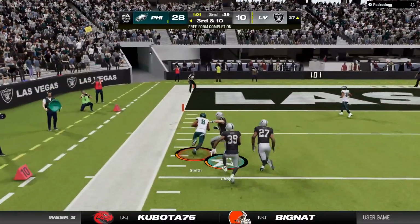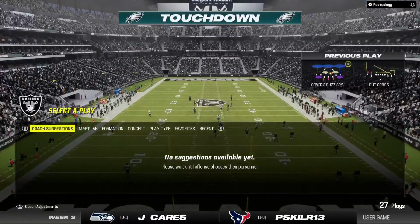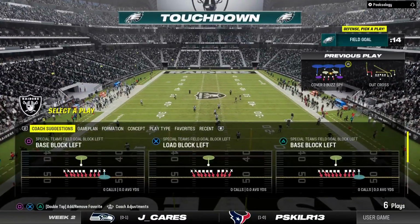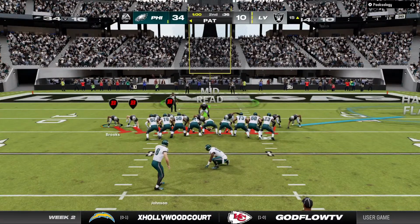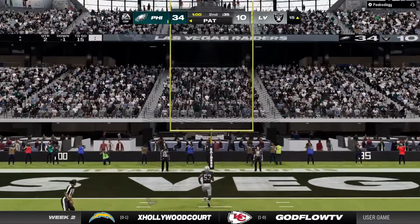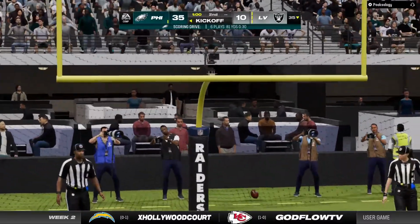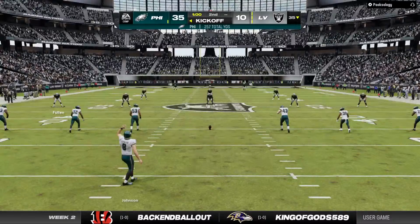This is Smith with the ground. Touchdown, Eagles. Devontae Smith, 37 yards. And the Eagles will extend their lead in the final minute of the half. And Johnson's extra point up and good. And the rout is on here in this first half.